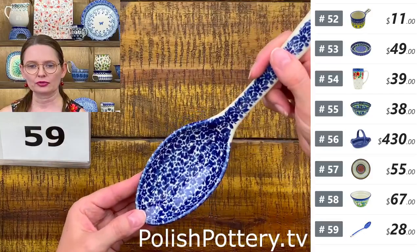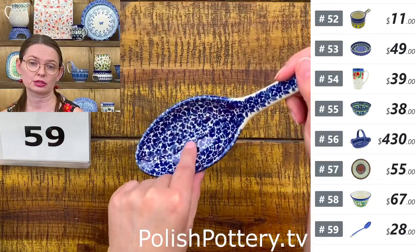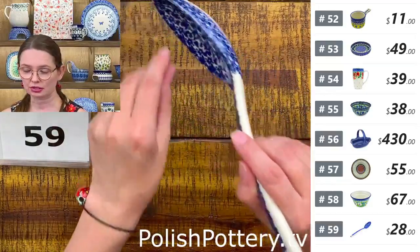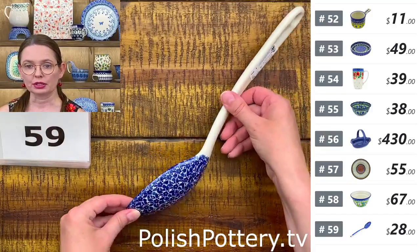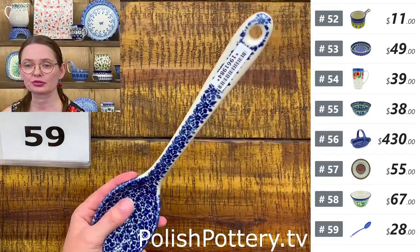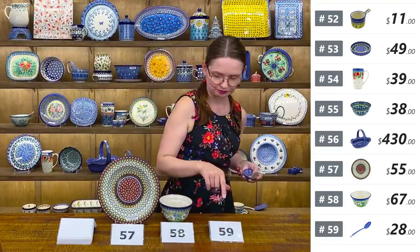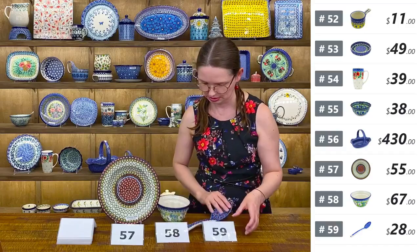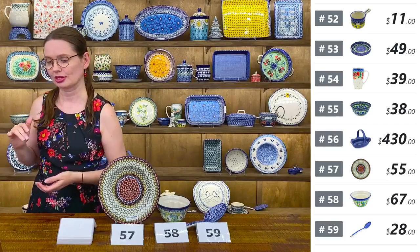Fantastic. If you have maybe two of the same shape, or if you get the slotted spoon and this shape, you can use it for mixing your salads, or you can even serve your salads on the plate if you use two of them. So $28, and they are beautiful and very useful. Number 59, regular price 57, and tonight 28. That's a fantastic addition to your collection. That's the serving spoon. And they look very nice in utensil holders from Ceramica Artystyczna, for example.